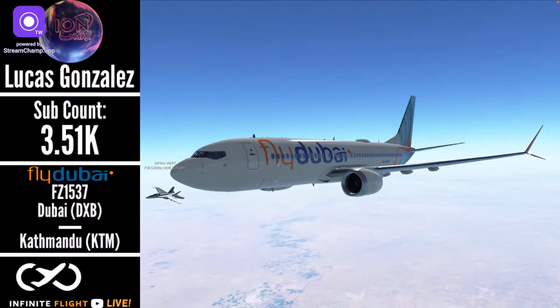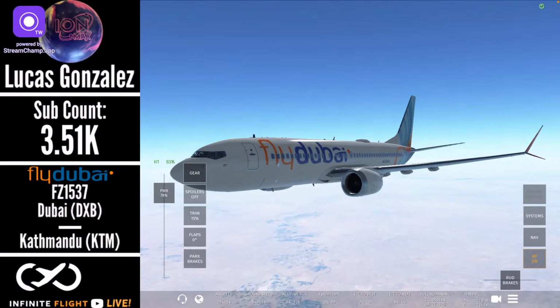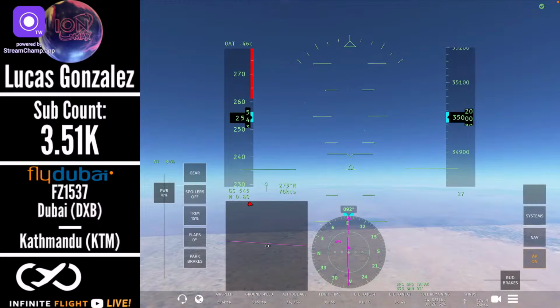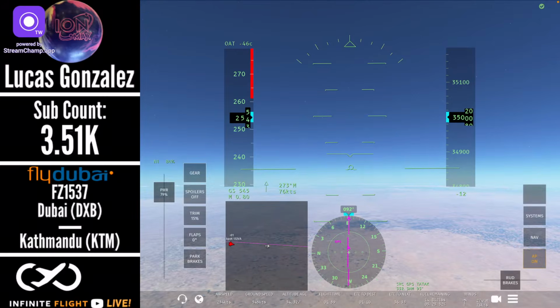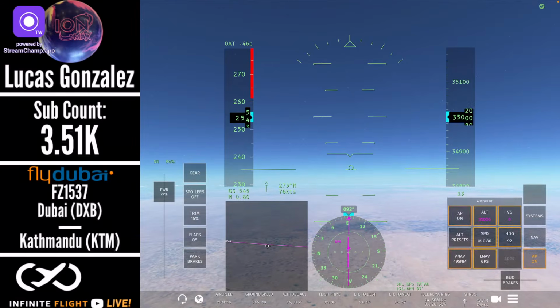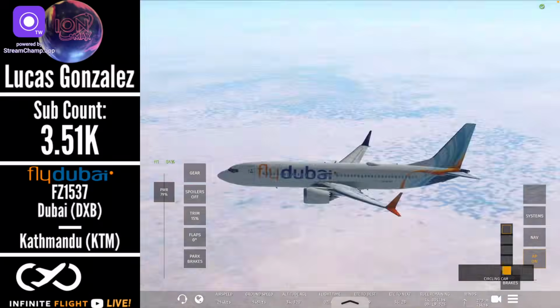Keeps making you hop to the right? What do you mean? How does it keep making me hop to the right? I mean, I'm perfectly fine. What do you mean by hop to the right? I mean, you can just set LNAV on and just, you know. I don't know what that means.